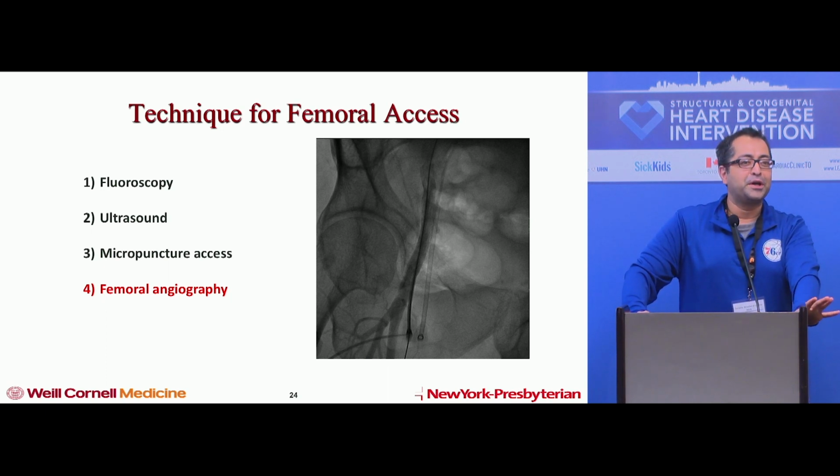Okay, how about anybody over the age of 14 who routinely does femoral angiography? Interventionist or patient? Yes, the patient. Thank you for that really austere comment, sir.